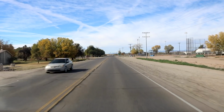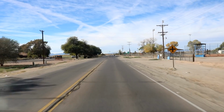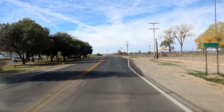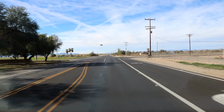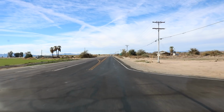This is the back way. We decided not to go to Quartzsite. We're cutting across to Ehrenberg because we're going to go to the laundry mall where they have laundry, of course, but they also have a dump, water, showers. It's kind of like a small truck stop with all the amenities.